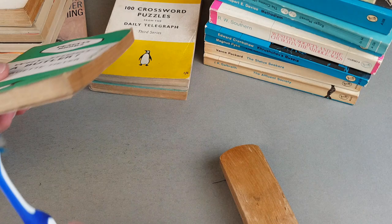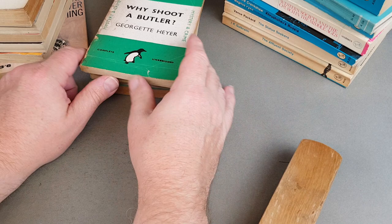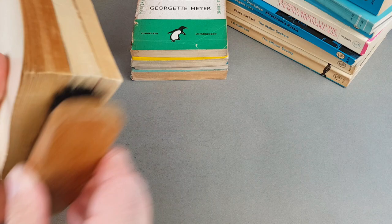And this is one that's going to end up in a bag. I don't put many paperbacks in bags nowadays, simply because I like to get them out and look at them. But even so, that one's quite fragile and I don't want it to accidentally get chipped or anything like that, so it's going to need to go into a bag.